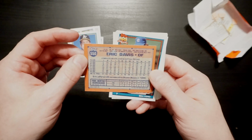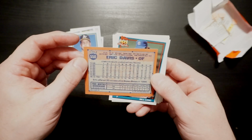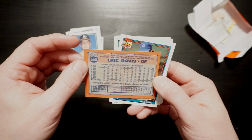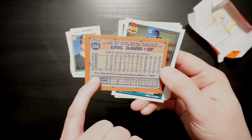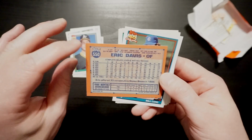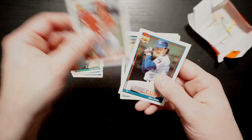He was coming off a pretty good season, 24 home runs, 86 RBIs, batted .260. Couple years removed from his big 87 season. A lot of stolen bases. I love this. Eric pilfered 33 consecutive stolen bases in 1988. Love that word, pilfered. Great player.